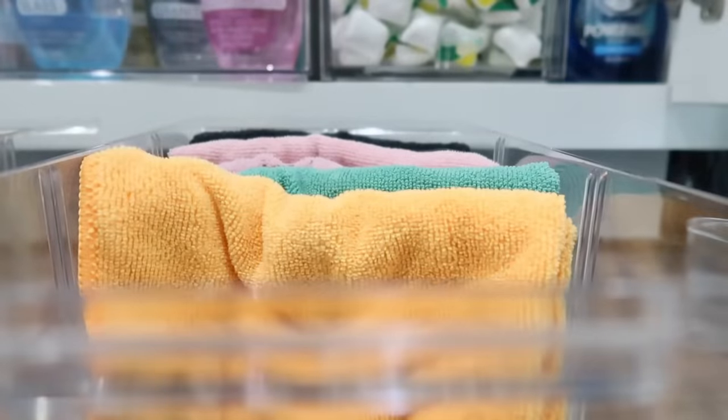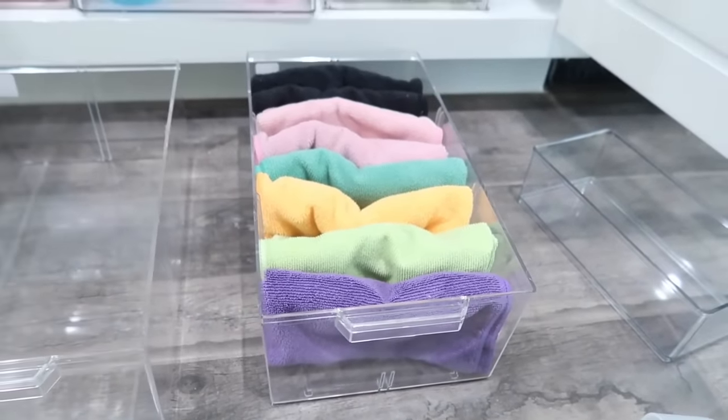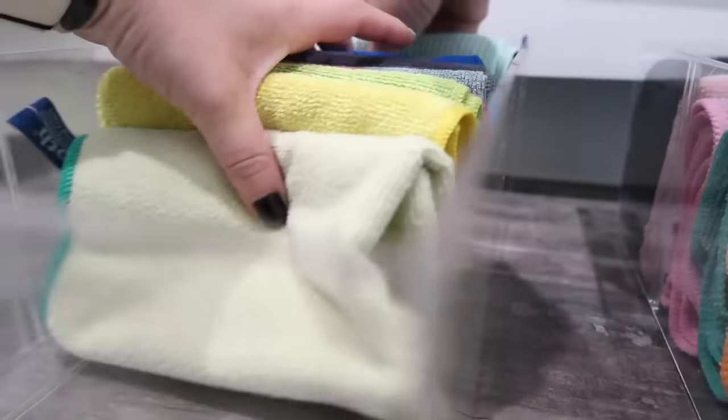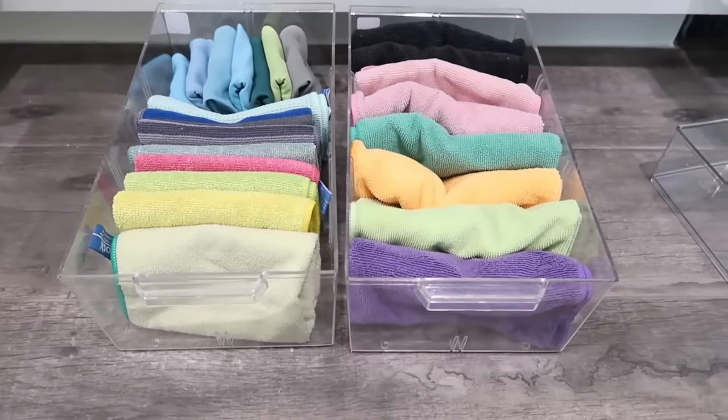Like I mentioned earlier, these drawers were from the Container Store and they were super affordable, and guys, I am loving them. It's creating so much more space and storage in this small little cabinet. I wish I would have grabbed these sooner because I've needed them in all my houses. I'm going to like this system so much better.